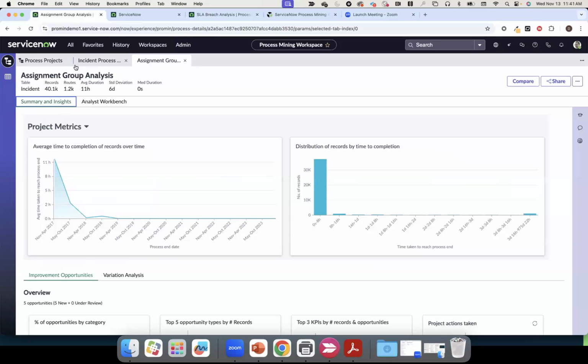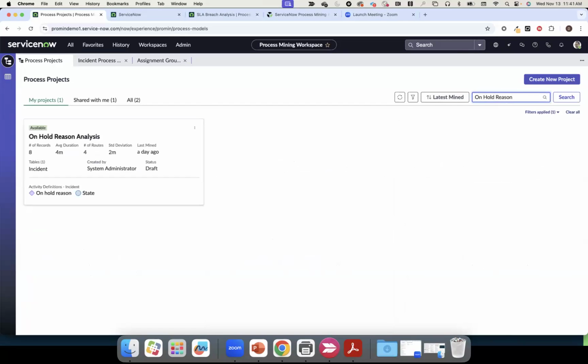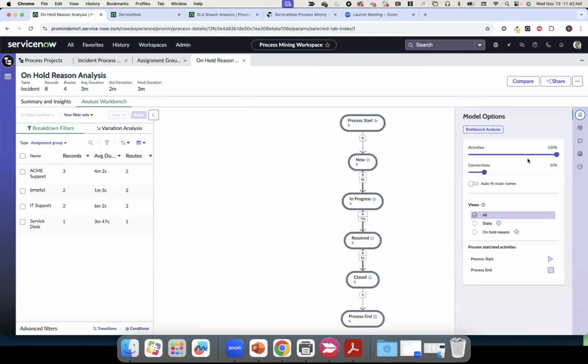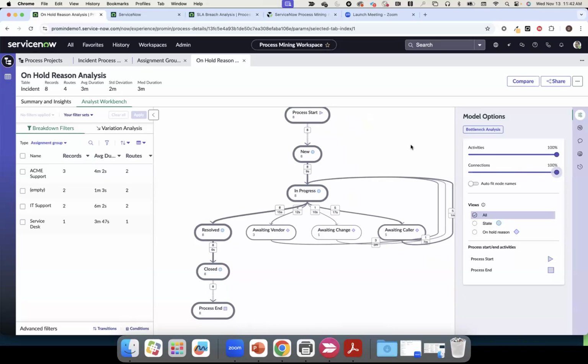Let's see. Another example that I wanted to share, and I don't have great data for this, but I wanted to see what it might look like, is on-hold reason analysis. So I just made a couple of records up and moved them through a process and put them into different on-hold reasons. But the idea with this one is typically what happens is you've got an on-hold state in a process, and then a dynamic field gets populated for on-hold reason.